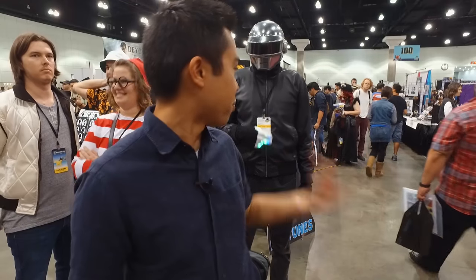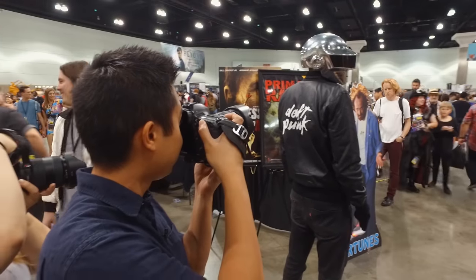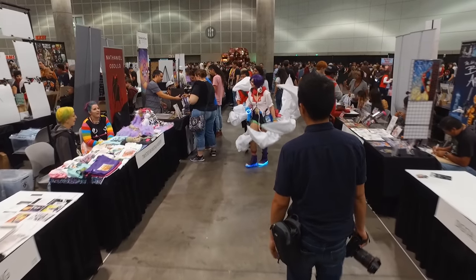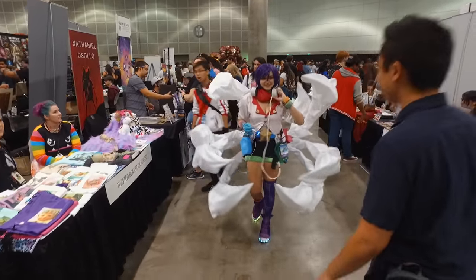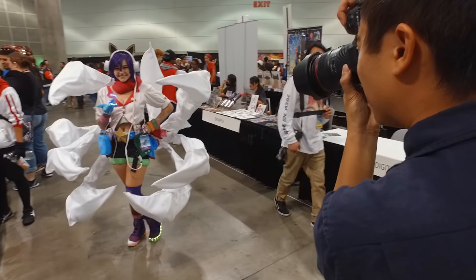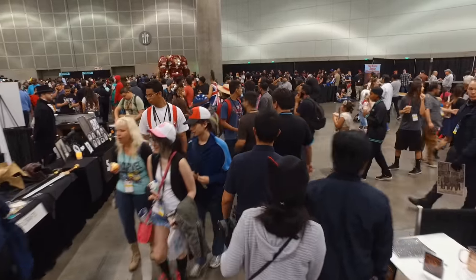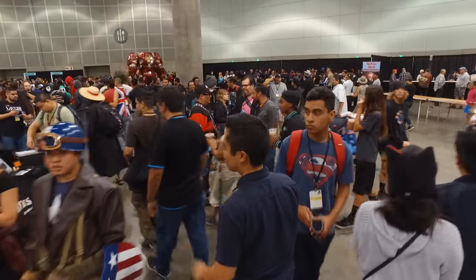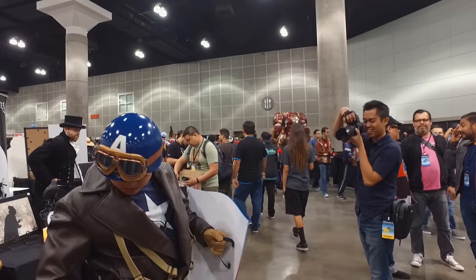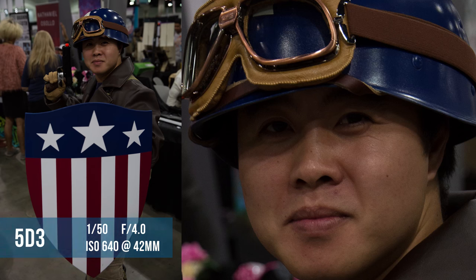I want to get a shot of you like this with your back, because it says Daft Punk on it, and it just looked back towards me, nice. Thank you. Beautiful. Thank you so much. Hi, do you have time for a quick photo while no one's around? Cool. Excellent. Three, two, one. Good. Thank you so much. Great work. Excuse me, Cap. Do you have time for a photo? Best version of Captain America. All right. Count of three, one, two, three. Good, thank you so much, appreciate it.